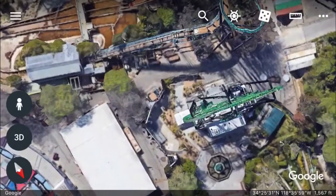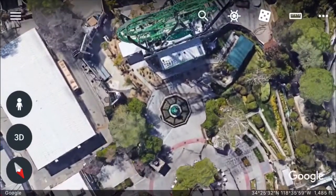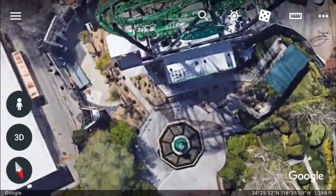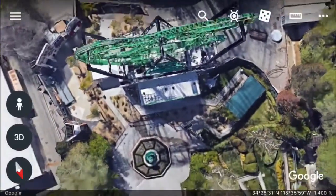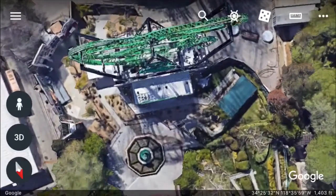So you've probably heard by now that Six Flags Magic Mountain is removing this coaster right in front of you, Green Lantern First Flight. This doesn't completely surprise me, but it also does, because now West Coast Racers, when it opens, will not be their 20th roller coaster.